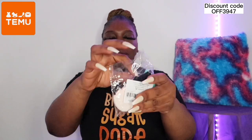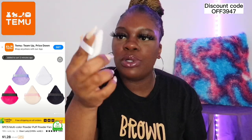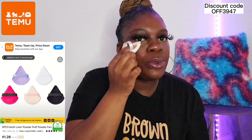Yeah, I did get these makeup sponges. I did use one today. Basically, you just put the powder on there, boop, boop, boop, and then you put it up under your eyes, get them dark spots in there, like that. Yeah, that's how you do that. See the little bit of makeup? But I'm pretty sure y'all ready to move on.